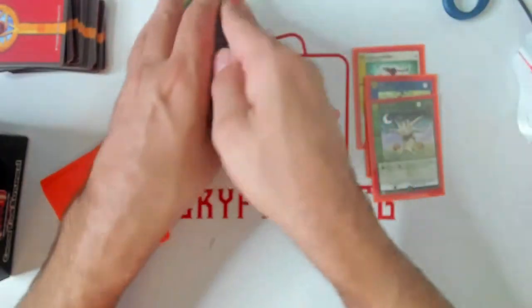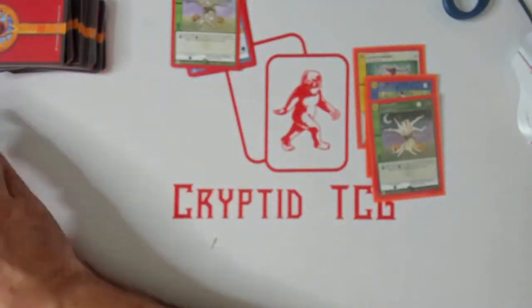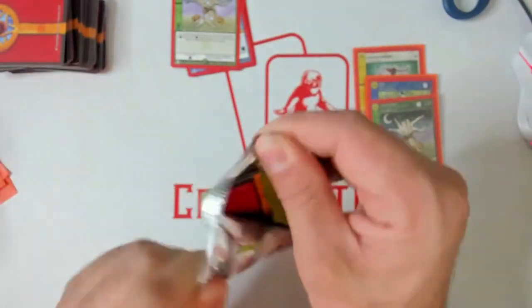Holos over here, reverse holos I will sleeve after the video. All right, let's keep going. Let's get some hits. Come on, hits.